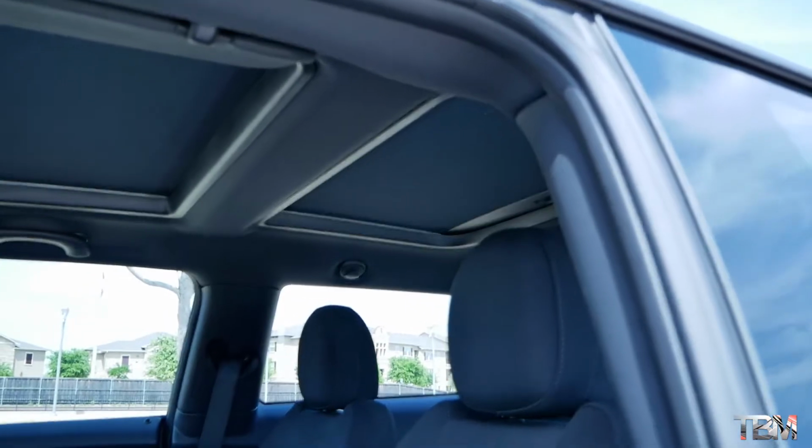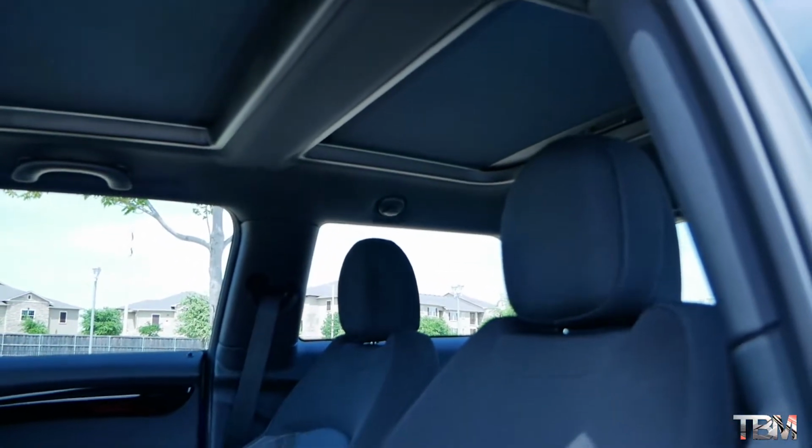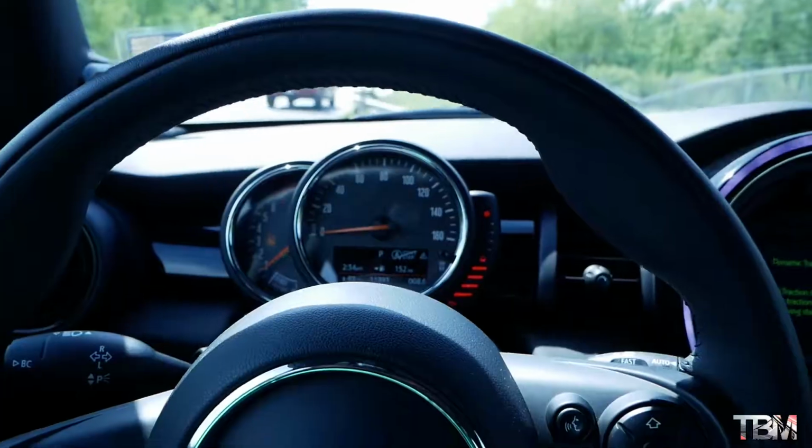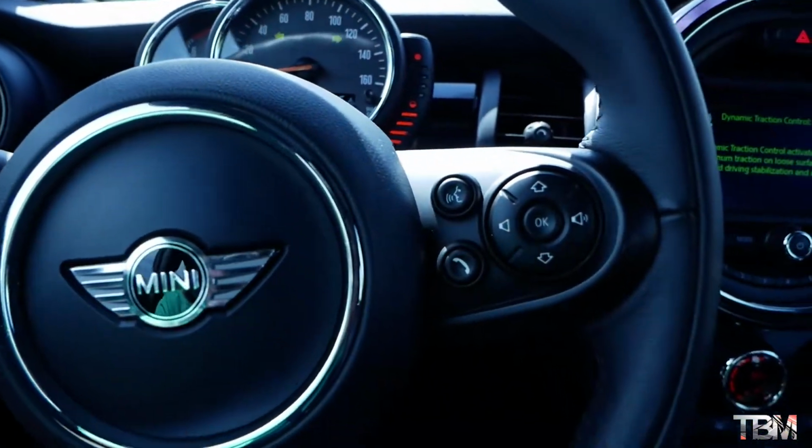For 2017, the interior of this car is very nice. You have plenty of headroom. There's a sunroof. Most anything you put your hands on or rest your arm on is padded and soft to the touch. Then you have the steering wheel, which has a nice ratio and the right size to it. It's leather wrapped, obviously, and you have your buttons right here for your phone, the volume control buttons, and whatnot. You can adjust the height of the steering wheel, and it's tilt and telescoping too. If you move the steering wheel, the gauges move as well.